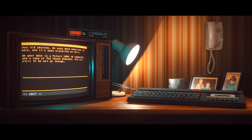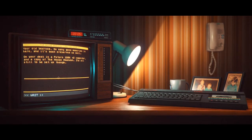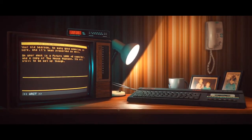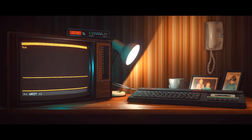Okay. Oh, a copy of The House Abandoned. That's what we saw load up on this. Okay. Set up computer. Start to plug in the various cables and leads. The computer is all set up and ready to go. There is a game here, too. Hold on. I want to check out my sister's bedroom before we start dipping into crazy town here, because I think I see where this is going.